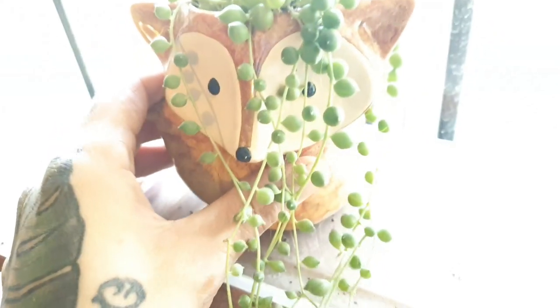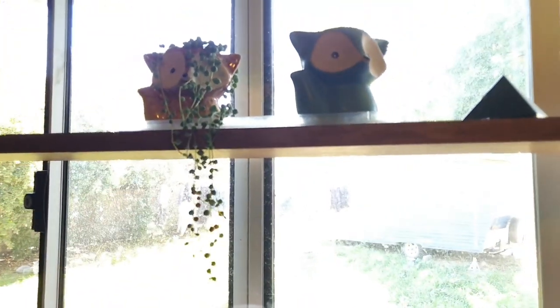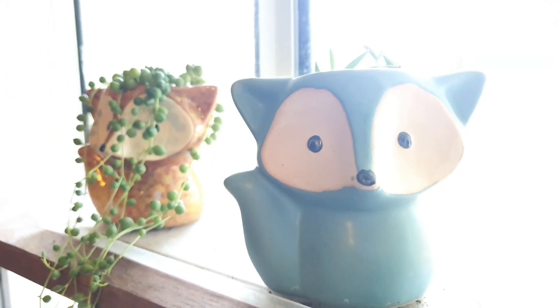It's got some big fat pearls on top and then some beautiful drapery happening. She's gotten quite long now. It's really cute and I'm very happy with how that's doing. So that's great to see. Super happy with that one. Beautiful little fox planters. Aren't they cute?